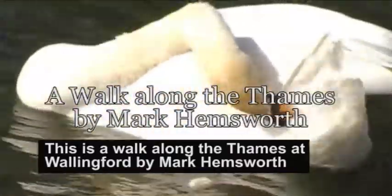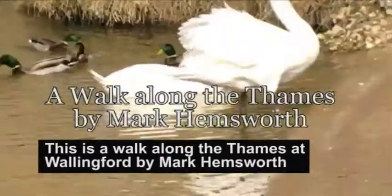This is A Walk Along the Thames at Wallingford by Mark Hemsworth.